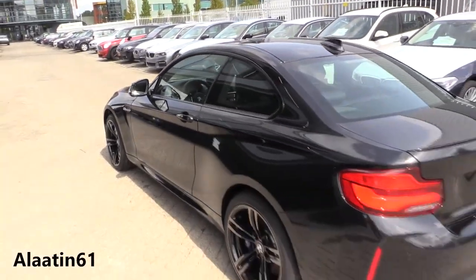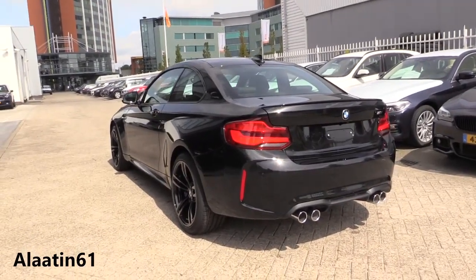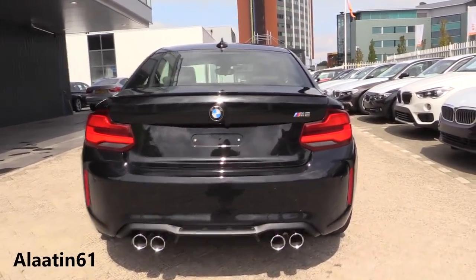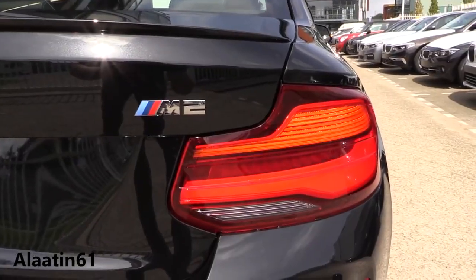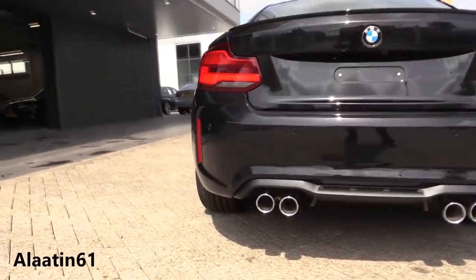Looks lovely at the back. You have the beautiful new reshaped LED taillights. They look gorgeous, quad exhausts, and I really like the spoiler. This car has also the diffuser part, of course, and it has the sunroof. It has the rear view camera again.